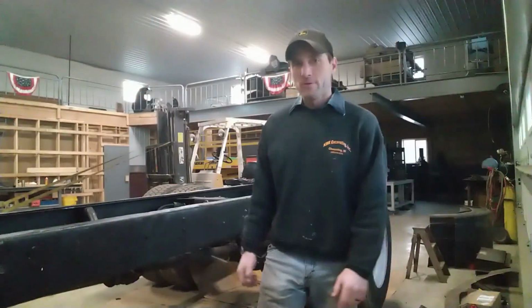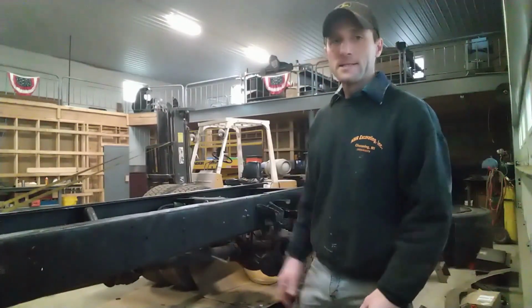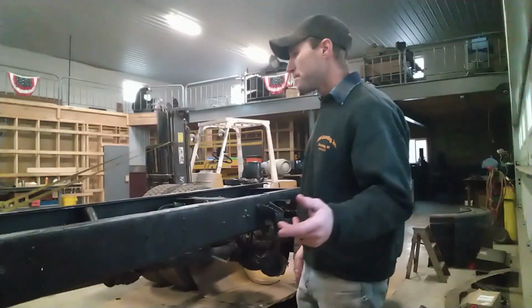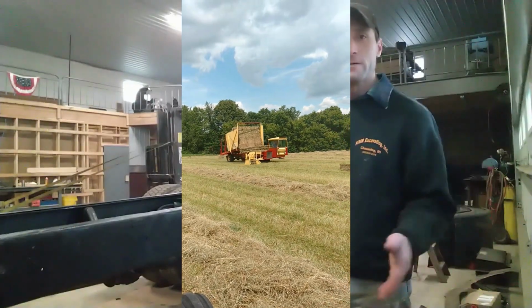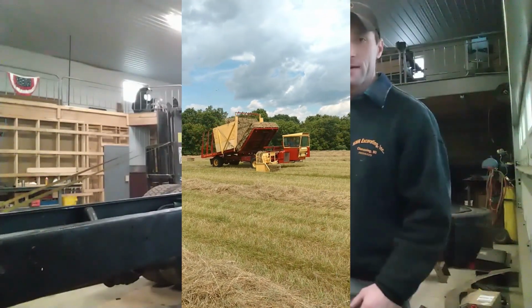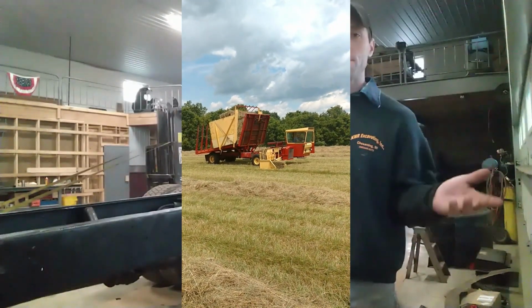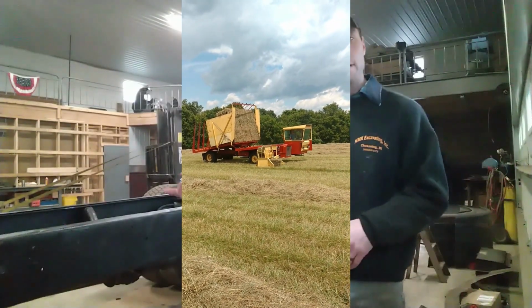Alright, so I guess it's time for a little bit of explanation. What we're doing is trying to make our hay operation more efficient. We have a New Holland hay truck that picks up the bales as we drive through the field and makes a stack of 158 bales. Then I drive the truck home to the farm, tip the stack up in the barn, pull away from it and head back to the field and start picking up.